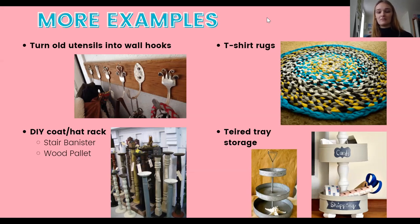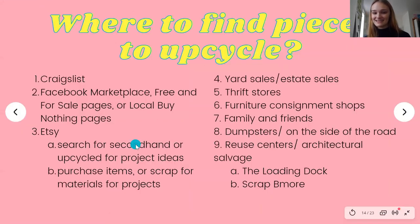Now we're going to talk a little bit more about where to find pieces to upcycle, if you want to go to the next slide. Is it this slide, Honor? The one where to find pieces to upcycle? Yes. Oh, hold on. My screen sharing paused. Sorry. There we go. All right. Sorry about that. No worries.